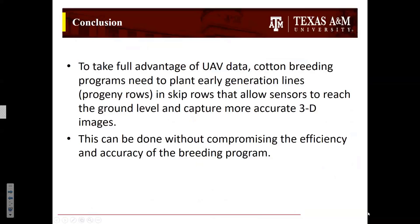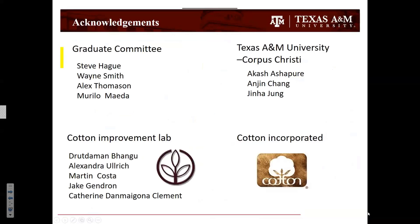Based on all the results we mentioned before, we can conclude that to take full advantage of UAV data, cotton breeding programs need to plant early generation lines in skip rows, and this can be done without compromising the efficiency and accuracy of breeding programs.